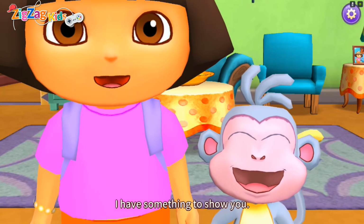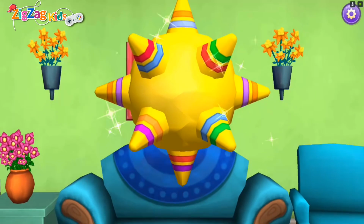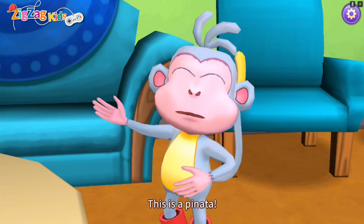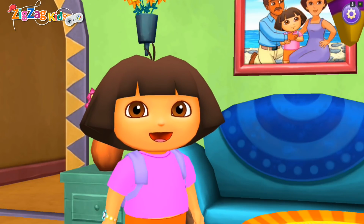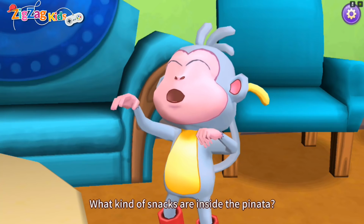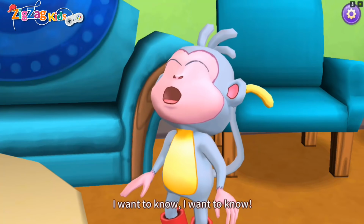I have something to show you. Ta-da! This is a piñata! There are yummy snacks inside the piñata. Many yummy snacks! What kind of snacks are inside the piñata? I want to know! I want to know!